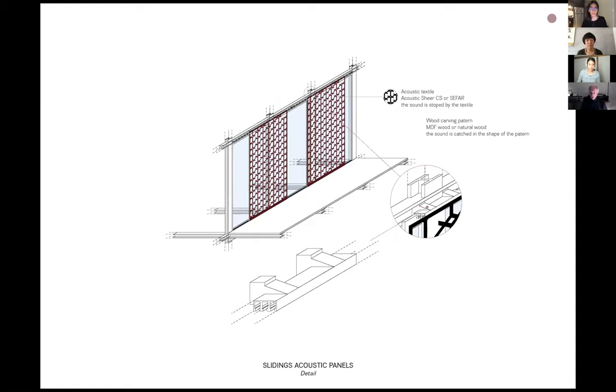So this is the second type of separation. It's the sliding acoustic panels. The idea was to fit the acoustic problematic into the design of the space. So I kept the idea of the sliding panels that are really present in Japanese architecture. I want to keep it in my project, but to readapt it and make the sliding panels have an acoustic purpose.